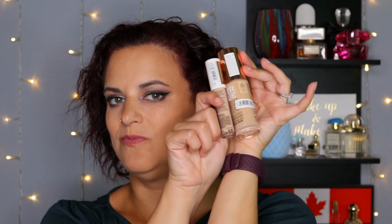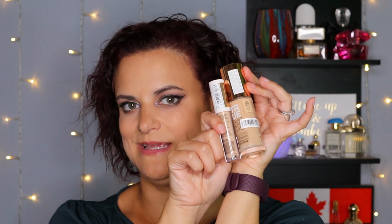Anyways, another one that I picked up is also from Catrice, and this is the True Skin High Cover Concealer in, what shade is this? This one is 05 Warm Macadamia. So I will probably just do a combo review and test both of these out at the same time.